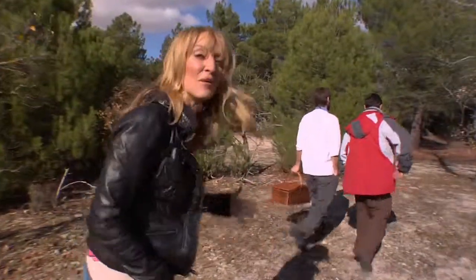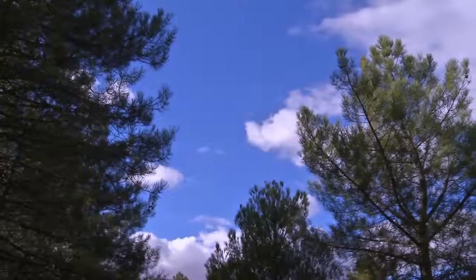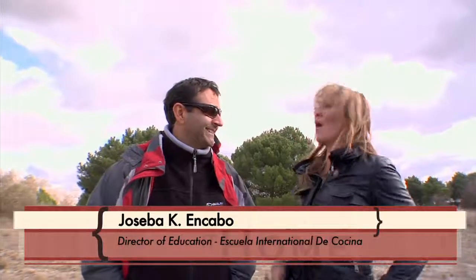So we're on a hunt for pine nuts and all things that are yummy, right? Yes. It's a pine nut forest. Imagine. Now this area is one of the premier areas for pine nuts. The best pine nuts in Spain. And probably in the world. Of course you have to have that. Well, because it's true.